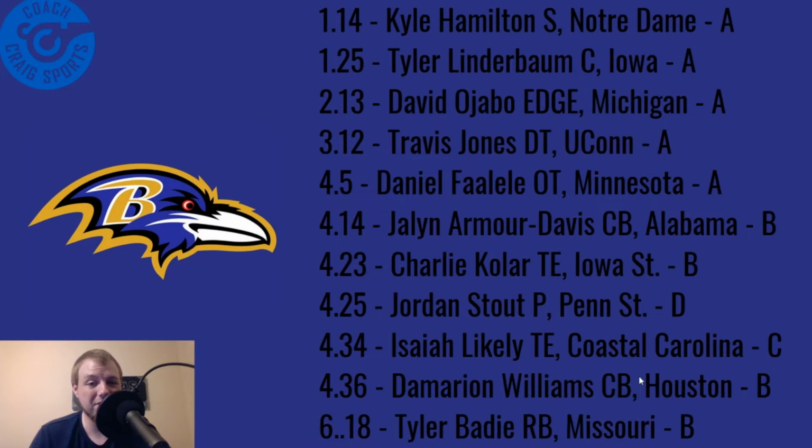Then they took a punter in the fourth round, Jordan Stout, punter out of Penn State. I gave that pick a D. Just anytime you pick a special teams player before like the end of the 6th round or the 7th round, it's just going to be a D for me automatically. Can't say too much about that. But they are replacing a long-term punter in Sam Koch, so hopefully Jordan Stout's the guy for them. That's all I got to say about that.